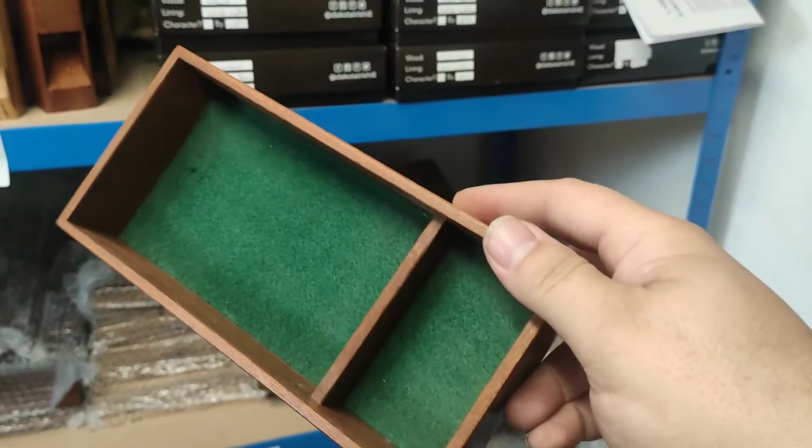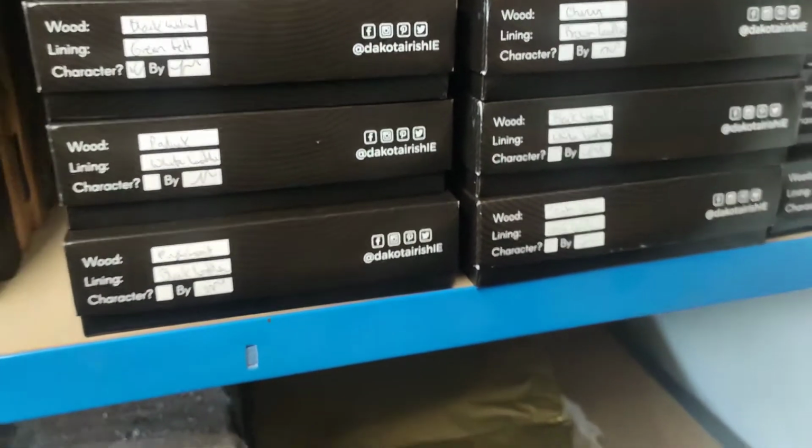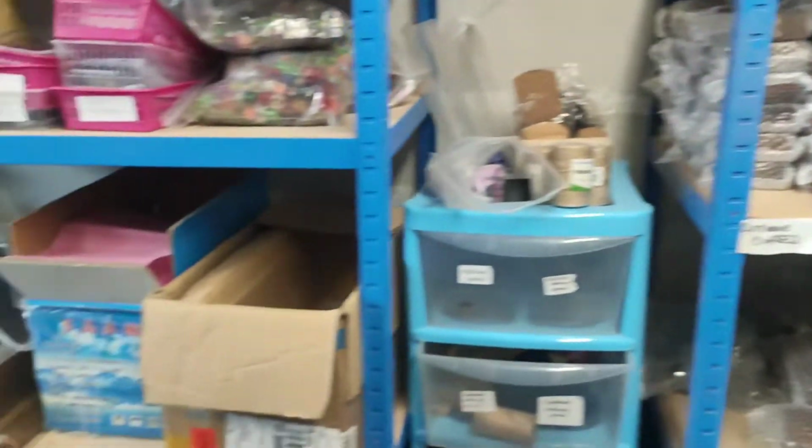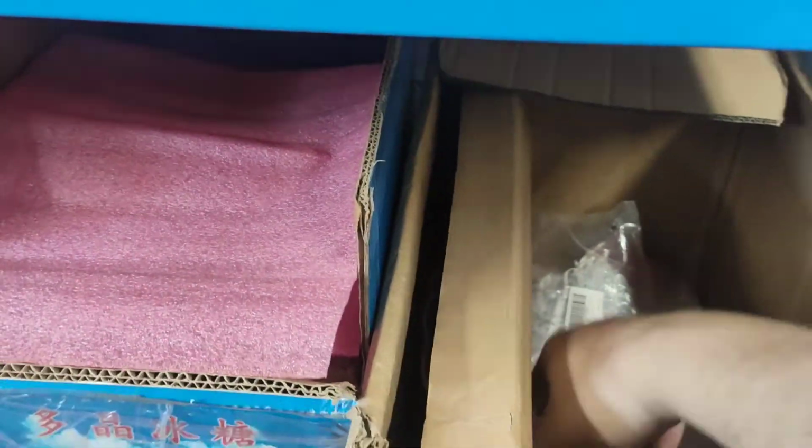Remember I was just talking about those half trays. This is another proof of concept half tray that I made of mahogany a while back. And then this is the stock we use for making healing potion kits.